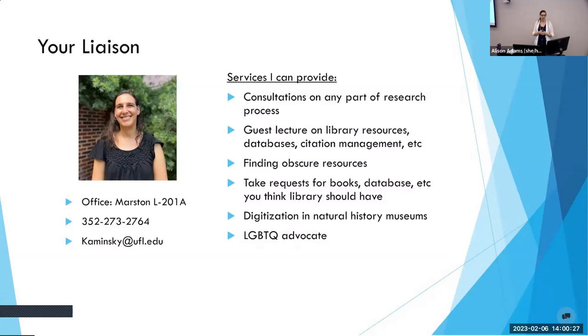I can also come into classrooms and give lectures on any part of the research process, how to find a database, and also citation management. What's a fraudulent journal? What's a peer reviewed journal? If you need help finding a really obscure article, I really enjoy trying to hunt down those really hard things, so send them my way. And if there are books that you think would benefit you or SNRE, I can take requests for books and databases and other tools or technology you think the library should have to better support the UF population.